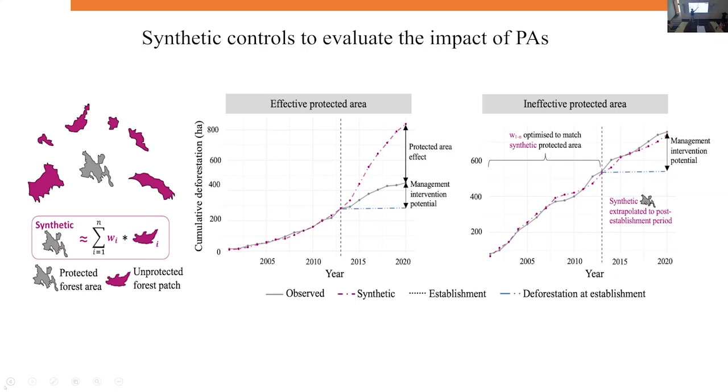And once the protected area is established, you can compare the observed with the synthetic. That's how you know what would have happened if the protected area had not been established. So you can see an example of an effective protected area and an ineffective protected area. In an ineffective protected area, the synthetic and observed continue to be the same, but in an effective one, they diverge. So that would be the protected area effect in this. You can also calculate the management intervention.